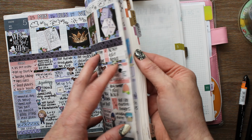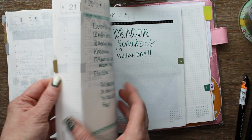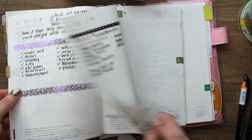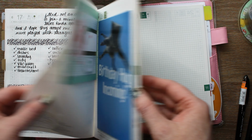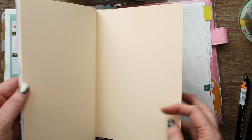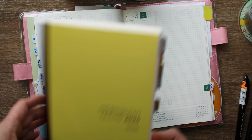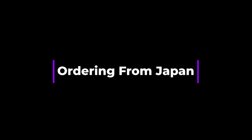But because it is a blank slate, if having empty pages bugs you, this might be too daunting of a task. It might be like, oh gosh, I have to figure out how to do all of these spreads. But my mom uses her Hobonichi Cousin. She uses almost no stickers. Every once in a while around the holidays, she'll put a little bit of washi or a little bit of sticker, because she doesn't like that ridging, and she just uses her pens, and it's awesome.